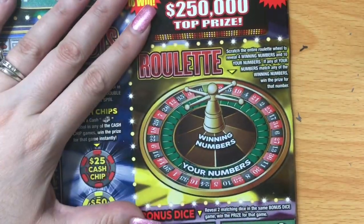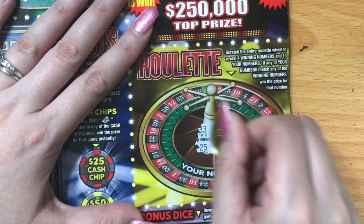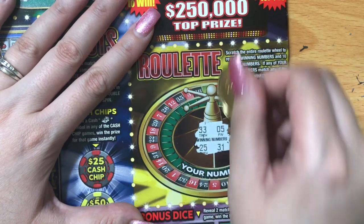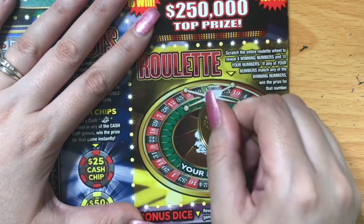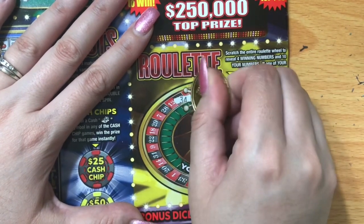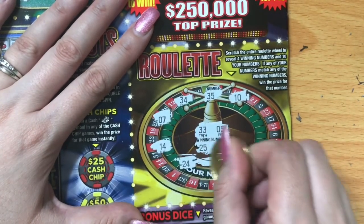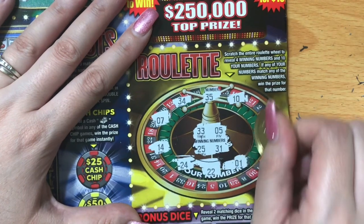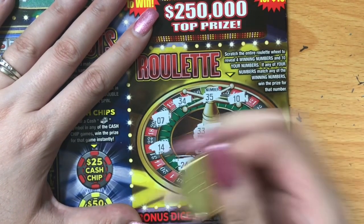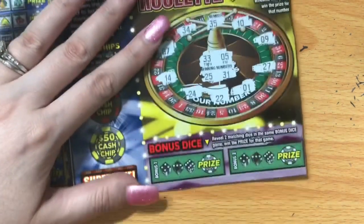All right. Next side of the ticket, we're going to start with the roulette table. If we can match the roulette number, then we win the corresponding prize. Numbers we are looking for are 33, 5, 25, 31. Thought we had a winner, but we need 33, not 35. All right, let's see if we can find it. 33, 5, 25, 31. Nope.